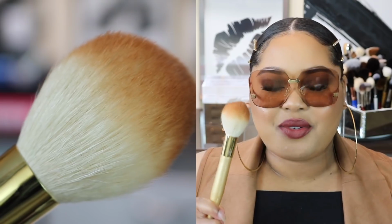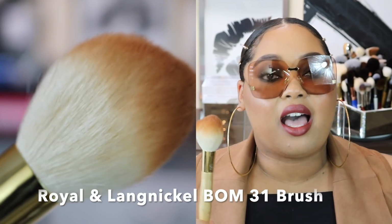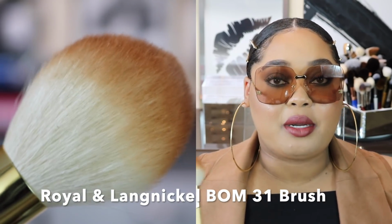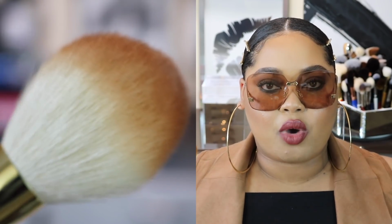Next, let's go into some powder brushes. Forgive me because this brush has been loved as recently as today. This one is the Royal and Langnickel BOM 31 brush, and I love a tapered powder brush. That is my jam. A tapered powder brush is so versatile. You can use it for everything on your face if you want to. You can set your entire face using it.